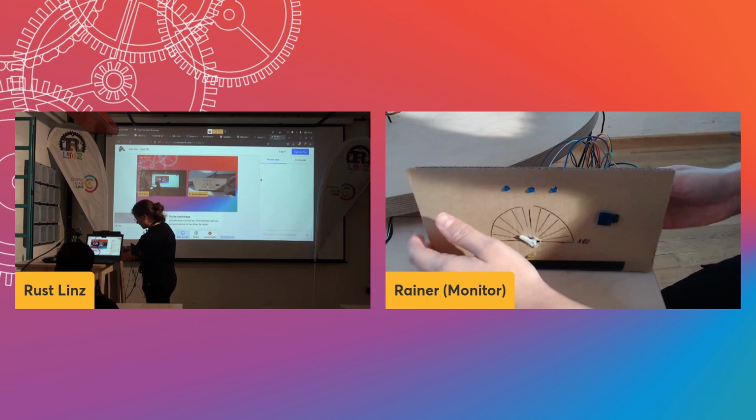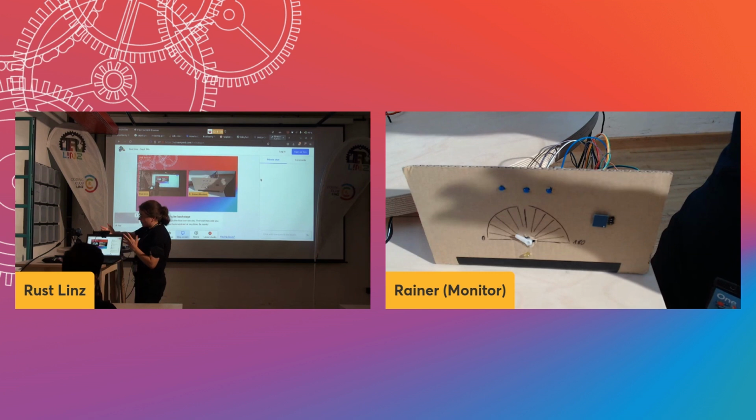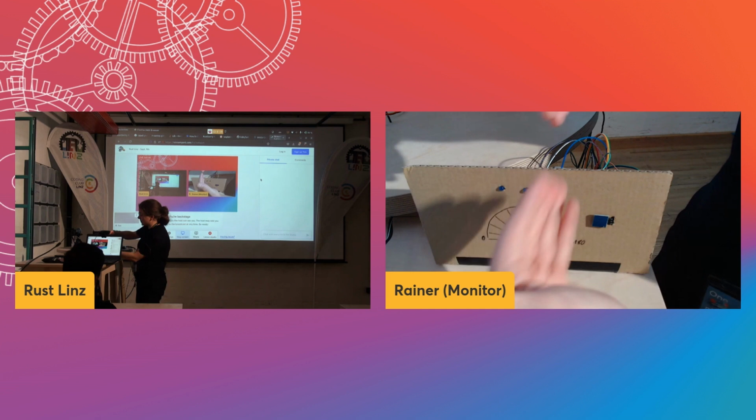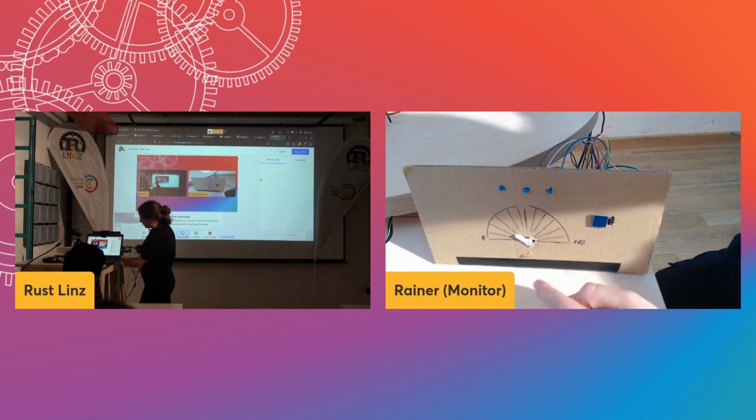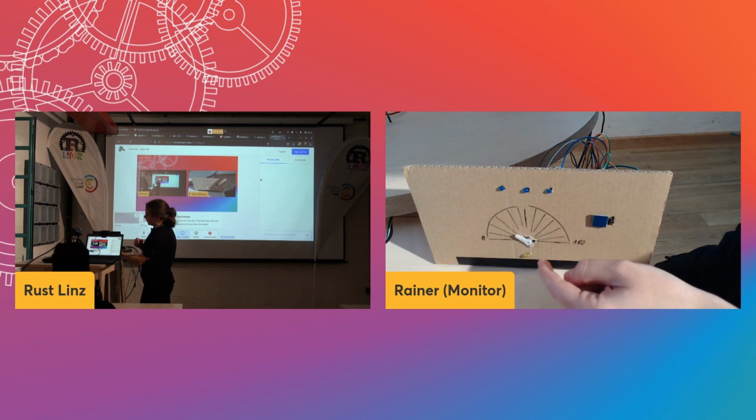So the idea is that you're trying to crack into a vault or something. And you have to guess 3 random numbers in sequence, as indicated by the 3 blue lights at the top. The servo arm will move from 0 to 180. And in the background, every time it is close to the randomly generated number that we don't know, the yellow LED will give us an indication that we're close.